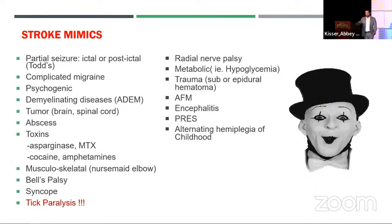So obviously there's a lot of mimics. Sadly, we do see a lot of them. That's actually the majority of our stroke codes. I think a big one that we see is a kind of a Todd's paralysis.